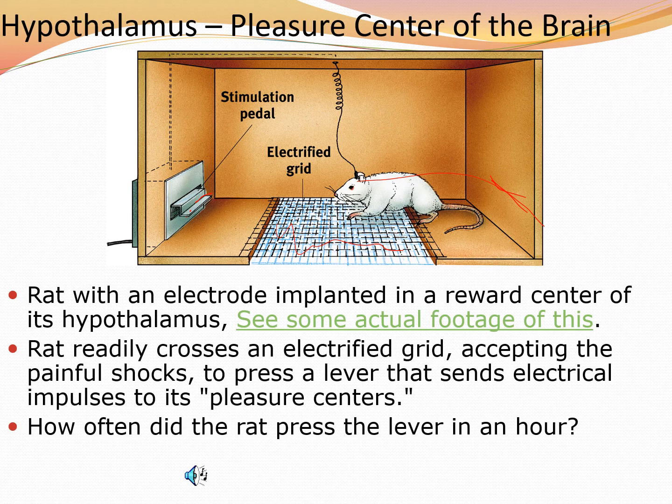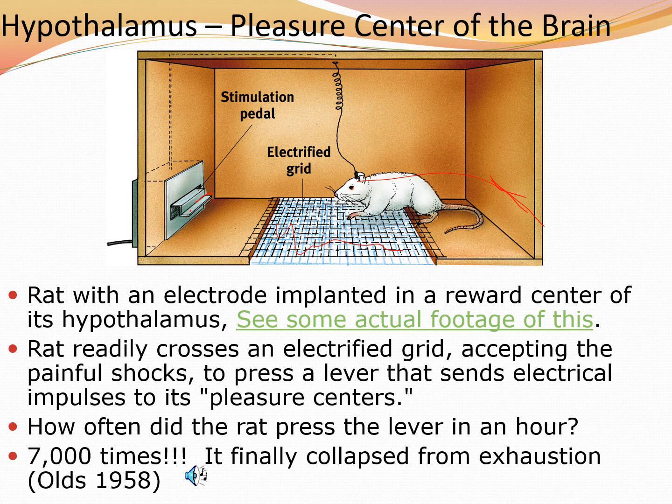So how often do you think the rat pressed the lever in an hour? Remember, it had to go back and forth crossing the electric grid. How many times? 10? 100? 1,000? Well, that rat actually passed over that electric grid more than 7,000 times until eventually it just collapsed from exhaustion. It had too much pleasure. It couldn't do it anymore.